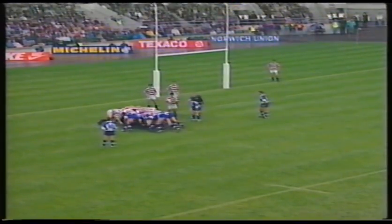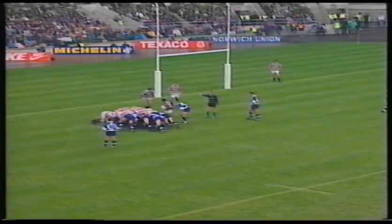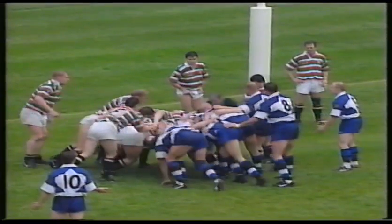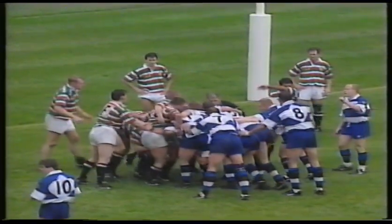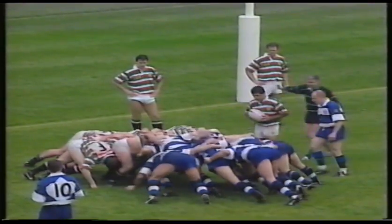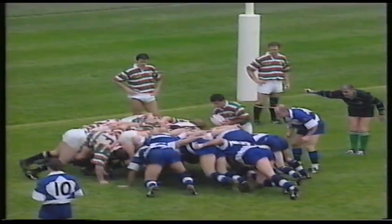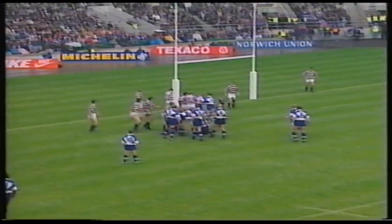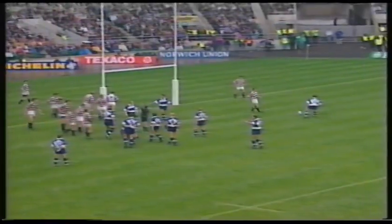Big scrum for Leicester here on their own 5-metre line. Adel Kardouni. He's been around a few years now, but he's still only 25, 26 on the 17th of this month. And a great talent. Not altogether recognised, I reckon. Slow put in and a collapsed scrummage. It's a free kick to Bath.